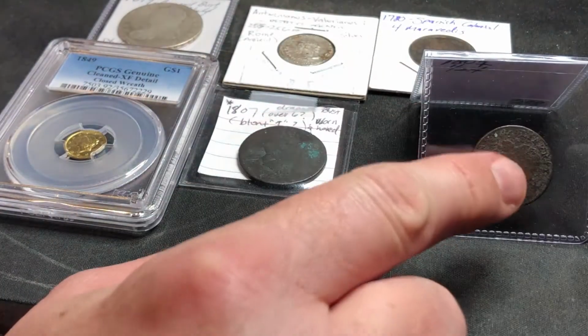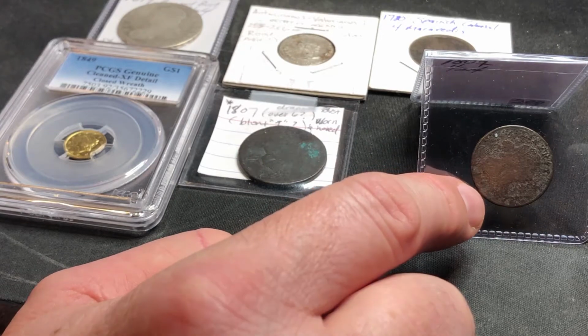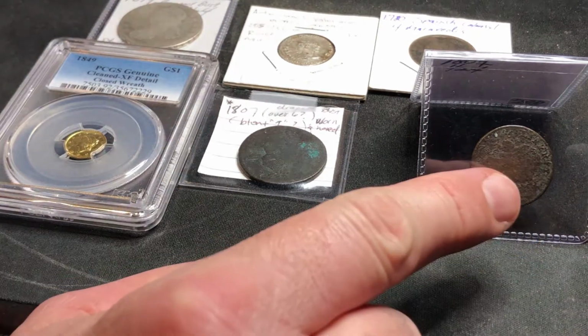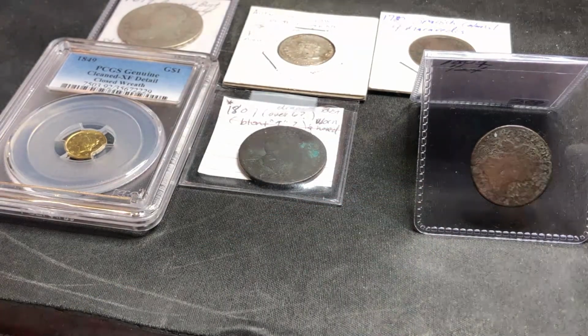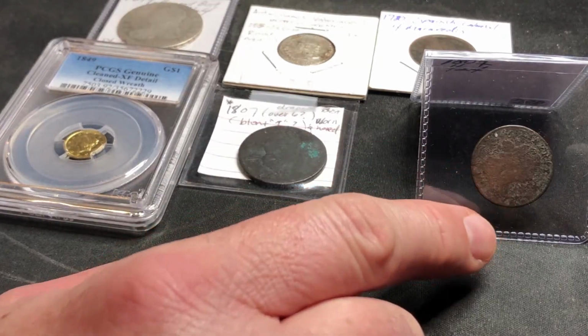1793 was the first year, even though they were approved in 92, and they were produced. 1857 was the last year that they were authorized. So you had a few different types. You had a braided hair, just like the large cents. You had a braided hair, a classic head, a draped bust, and then a Liberty cap with the head facing the other direction. This is the draped bust, so this would be the second type that was made, and it was produced from 1800 to 1808. This would be 1807, so it was the second to last year of the mintage.